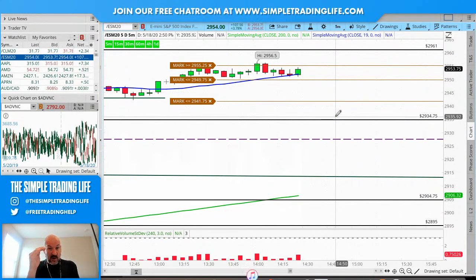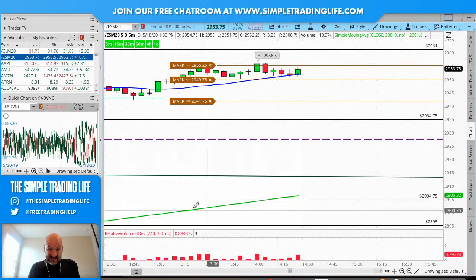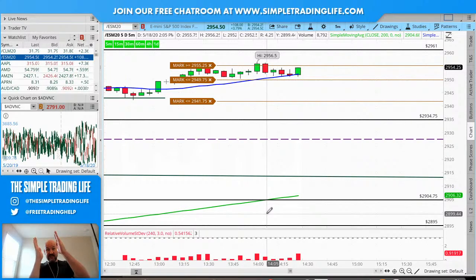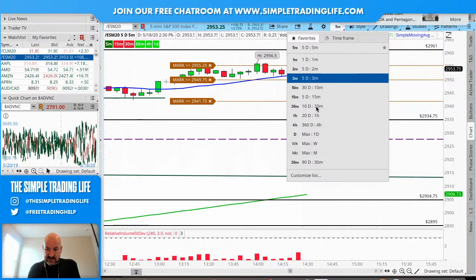Because remember, your 20 and your 200 are going to be different on every time frame. This is just the last 20 candles, the average of the last 20. This is the average of the last 200. Okay, both of them are slightly sloping up here on the 5-minute, right? Saying positive, saying strength. If we look, let me come back. We'll look at the differences.